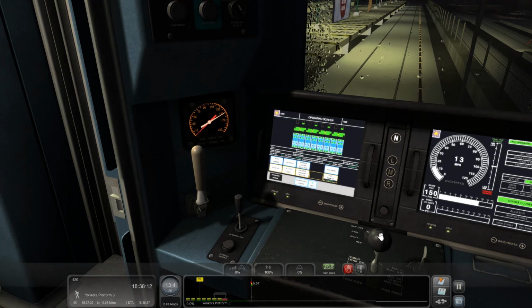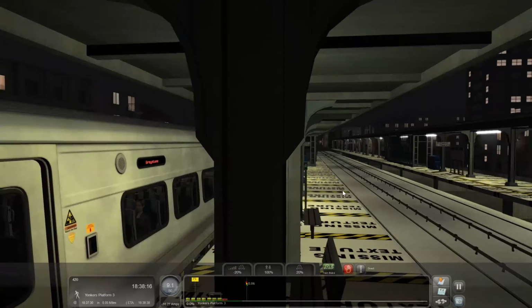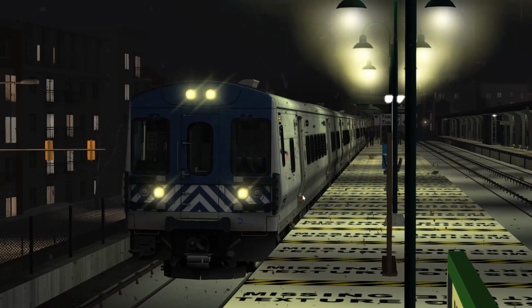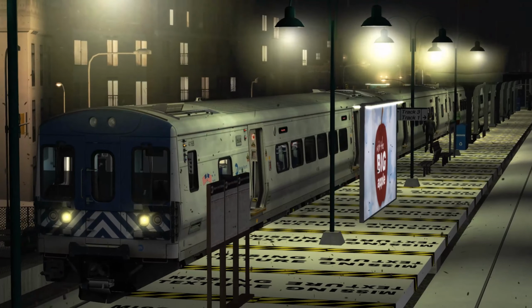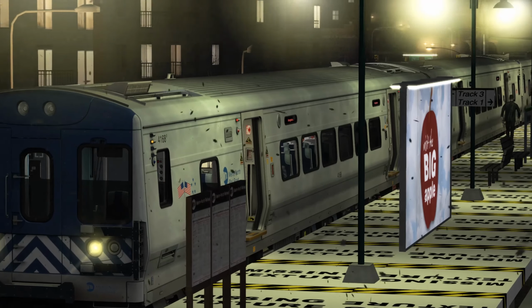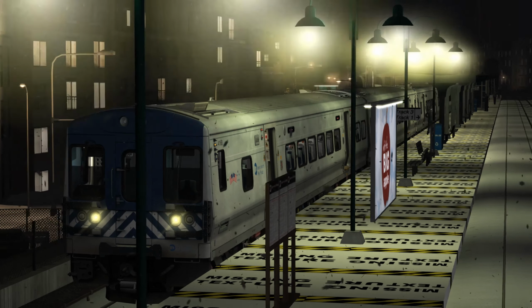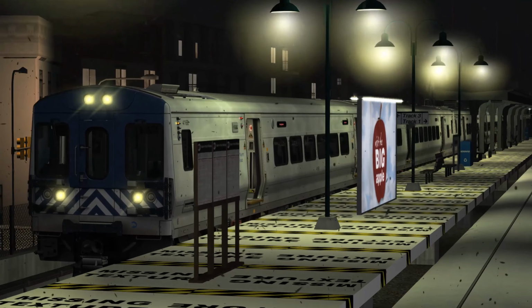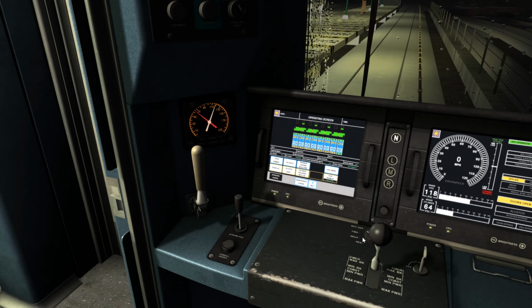And we're all on the platform. Perfect. I need a new thumbnail for this thing, so. If only the damn sign wasn't in the way. That works. Get that thumbnail out. Oh, the headlights are off. There we go. That's better. I didn't like that.